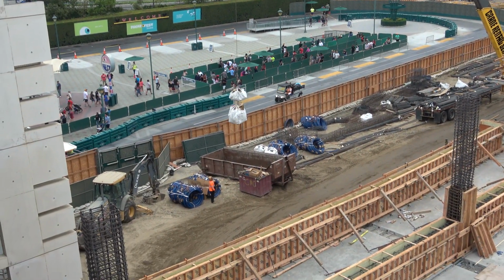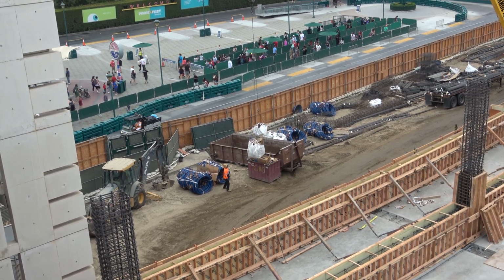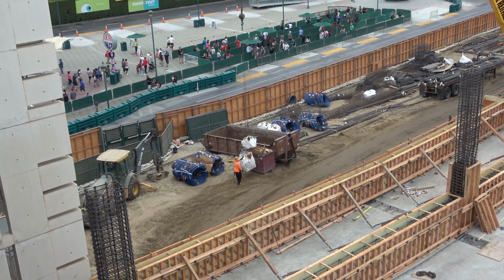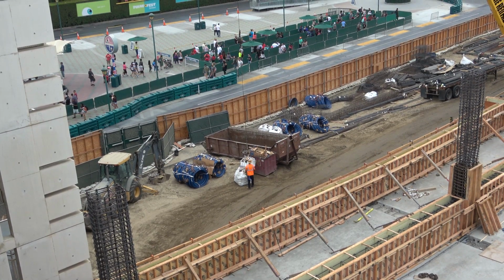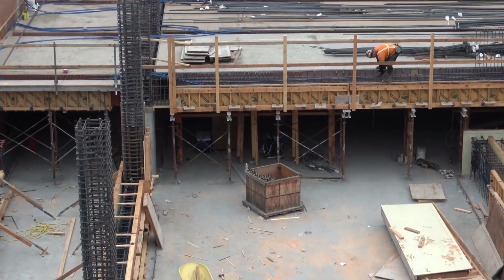Actually, it gets even less sexy because it turns out that's just garbage. It's scrap wood that they're going to put into that bin. Womp womp. Boy, I felt really disappointed when I got that. Anyway, let's get back to the construction.